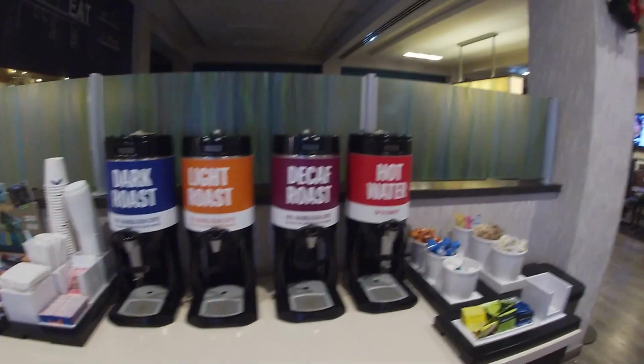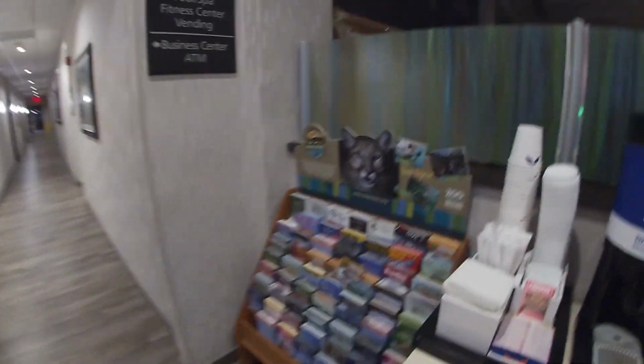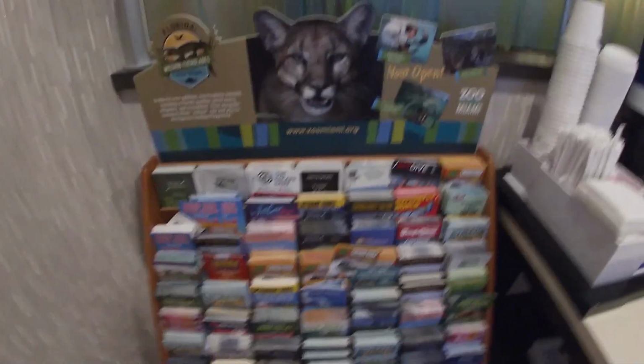So we got a little coffee station here. They have some newspapers down there for reading. They even have a cup holder for your coffees. That's nice to take back to the room. They got a bunch of pamphlets and stuff in here.